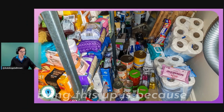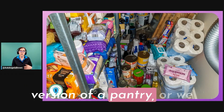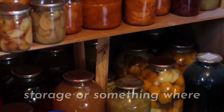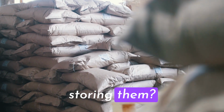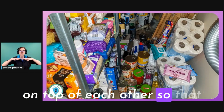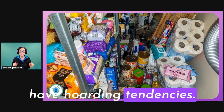Now, the reason that I bring this up is because most of us have some version of a pantry, or a pantry shelf, or some kind of food storage where, when we buy groceries and we buy a couple extras, we put them in there. But how are you storing them? If you're storing them so that they're all stacked on top of each other so that you can't get to them, that might be a sign that you have hoarding tendencies.